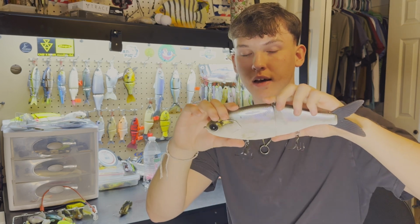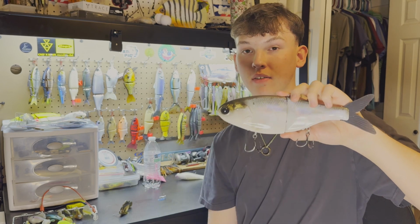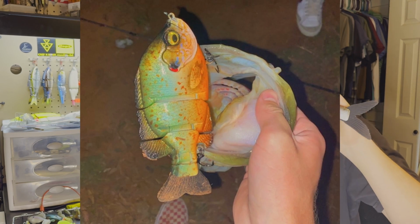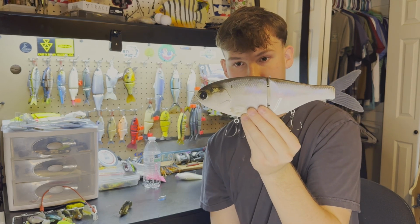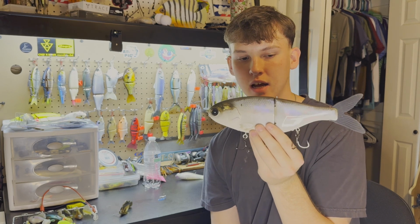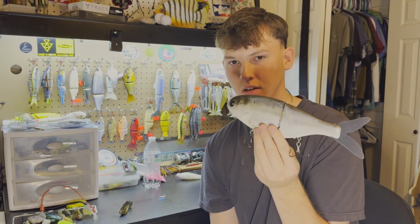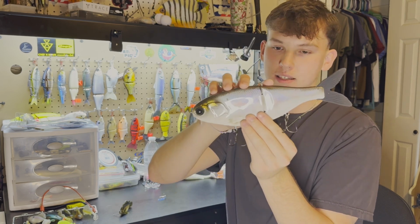This is the 11-inch Gizzard Glide made by Trashy Bass. I used to have a ton of Trashy Bass baits, really looking to get some more back in my arsenal. Those were my favorite baits to throw. It is a very large bait. This is not a typical size swim bait. Not very many people throw baits this big, but this thing has a killer action.